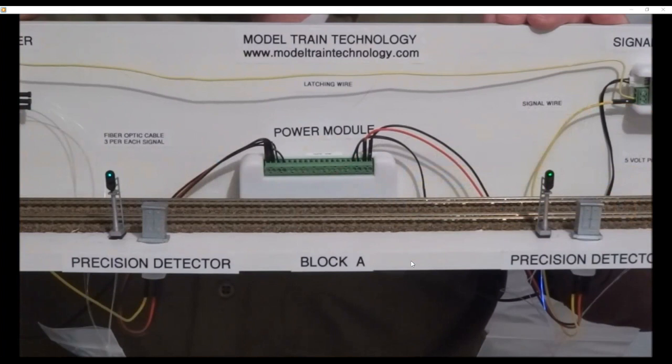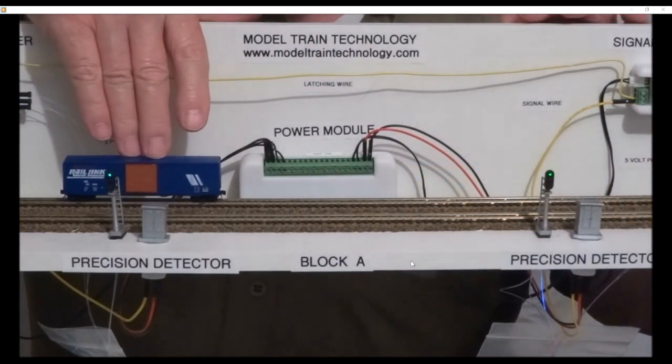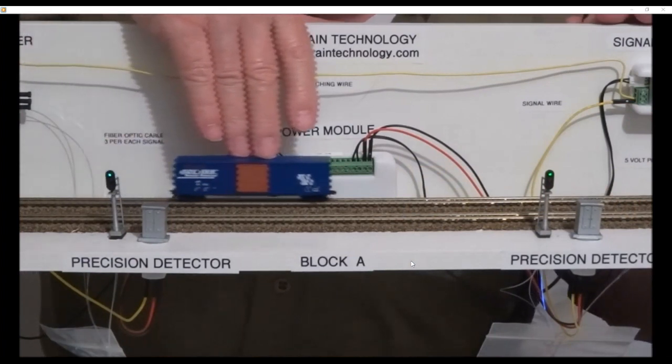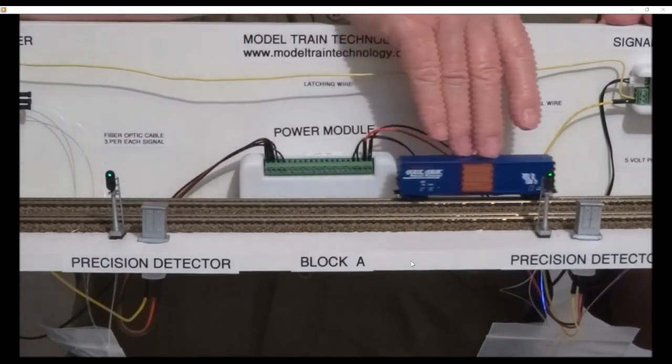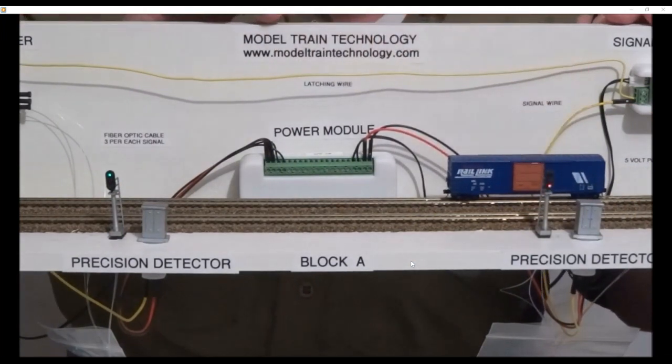A train on the adjacent track will not trigger the sensor at block A because the sensor has been set to detect only trains on the nearer track. But if the train proceeds to block B, it will trigger the sensor at block B because that sensor is set to detect trains on either track.